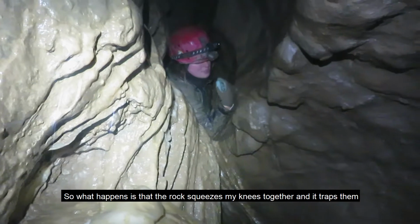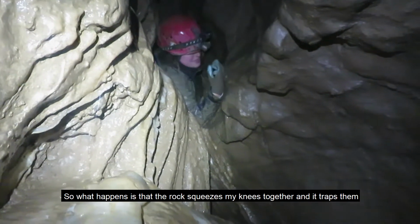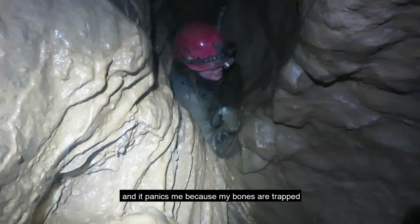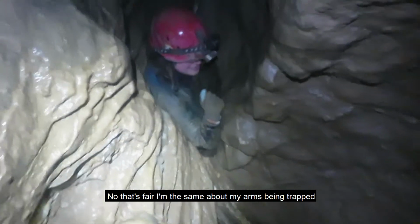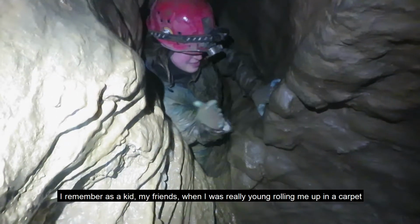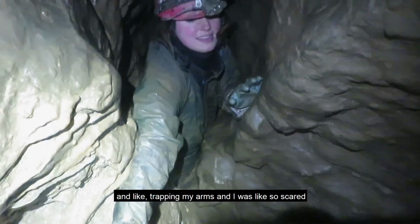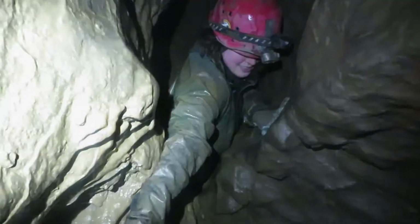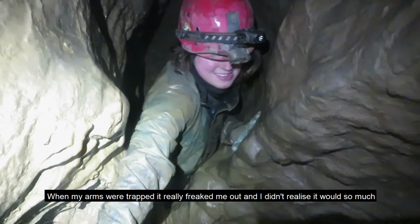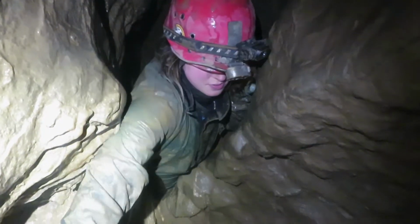so what happens is the rock squeezes my knees together and it traps them, and it panics me because my bones are trapped. No, that's fair. I'm the same about my arms being trapped. I remember as a kid, my friends, when I was really young, rolling me up in a carpet and trapping my arms, and I was so scared. They were only playing a joke, but when my arms were trapped, it really freaked me out, and I didn't realise it would so much.